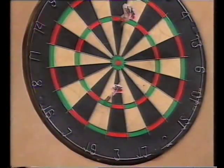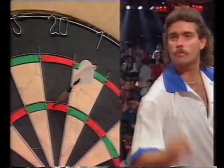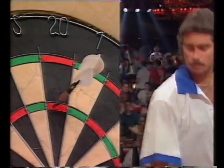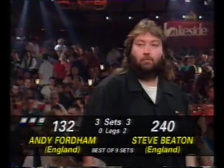Teams. 97. 132 left. Oh, unlucky. Look how that wire's bent underneath. 120. Andy, you require 132.